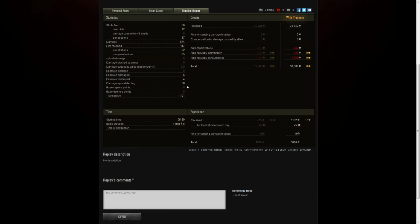We damaged 6, we destroyed 4, a little bit of spotting damage, and without premium this would have been 11.8k profit. So yeah, it does make a profit, but it's not great. And the consumables were on sale, otherwise this would have been another 1.5k for 3k total. So it would have made about 10k profit. It's not bad, but that's having a pretty damn good game. Not the best ever, but a pretty damn good game will net you about 10k profit without the event stuff going on. So with premium, yeah, you can make about 20k, close to it, if you do good. So yeah, it will net you some money.